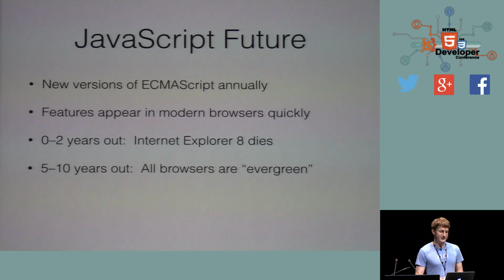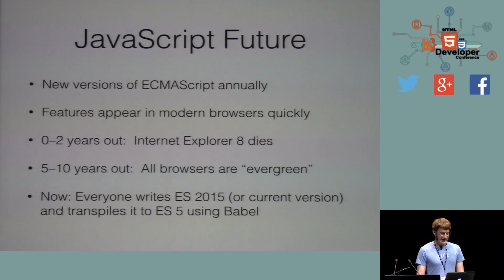All that was actually sort of a temporary state of affairs basically because Microsoft tied their browser to the operating system. And then finally, and this is the point that I'm going to be selling you on in the rest of my talk, I think what happens now is everybody starts writing ECMAScript 2015 right now and uses a tool like Babel to compile it to a version of JavaScript that works on all these browsers, including Internet Explorer 8.